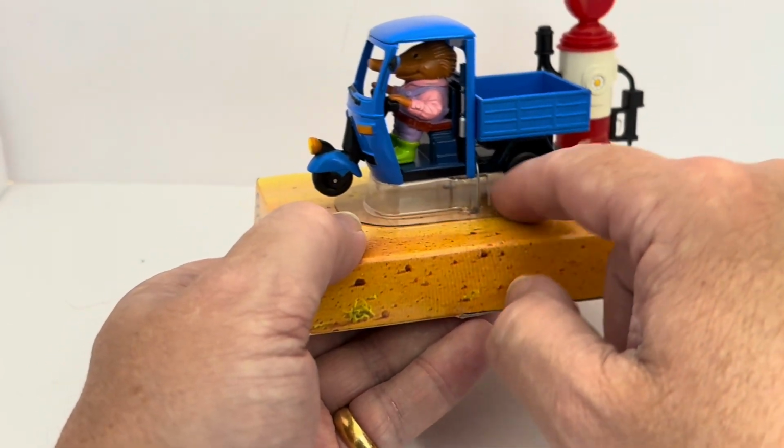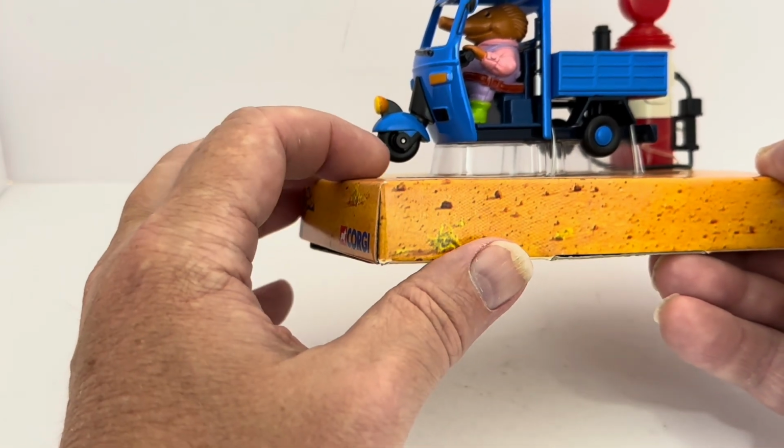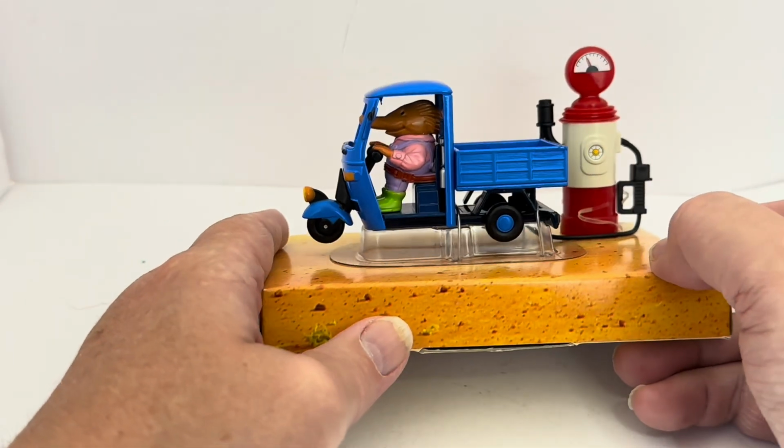Now the van features 3 rolling wheels, as you can see from my finger. The front wheels turn and the back wheels turn round as you would expect on a Corgi model.